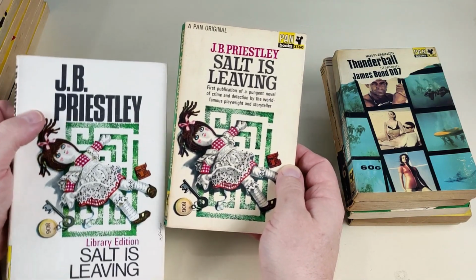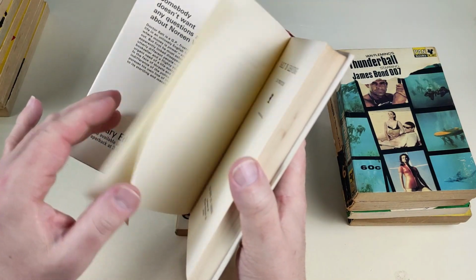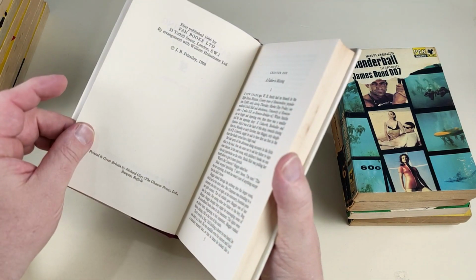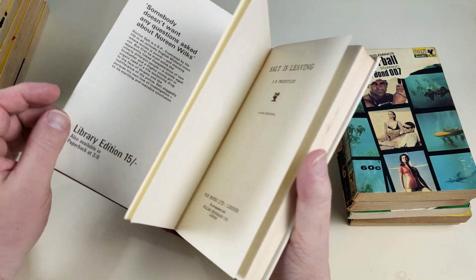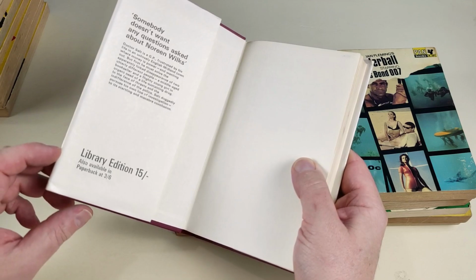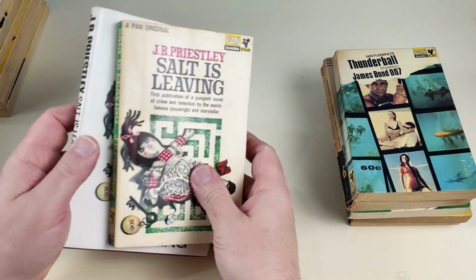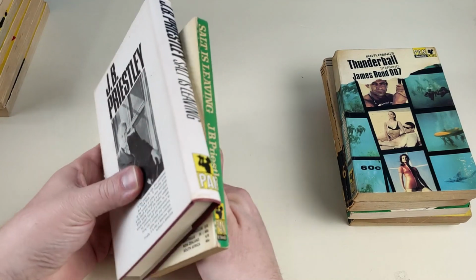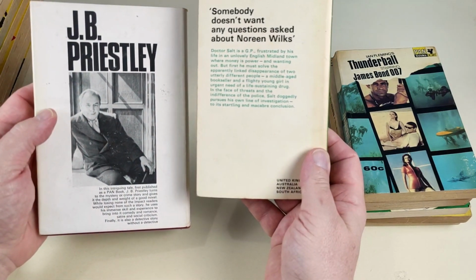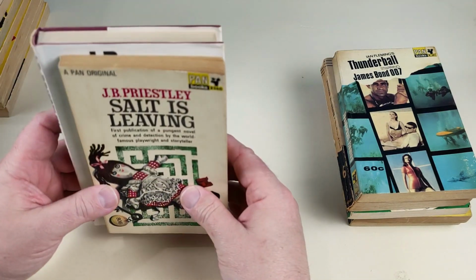So Pan didn't do this very often, but there it is all the same, and it would be the same date, 1966. The book is the same, it's just, there we are, inside it says library edition, also available in paperback 3 and 6. So quite interesting, eh? They didn't do that very often, and it is just a little variant, you know.